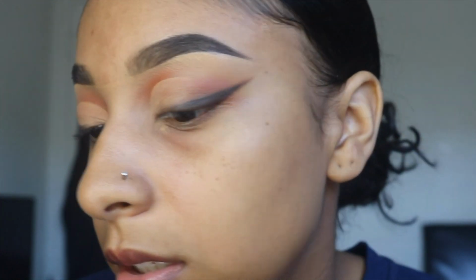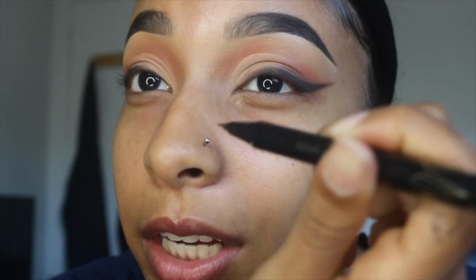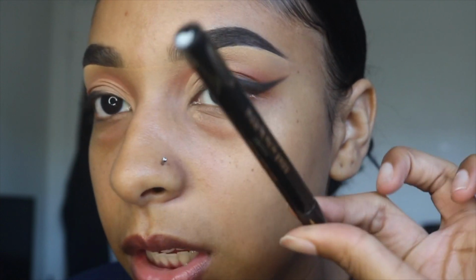Alright, y'all. For this inner corner eyeliner, I'm scared because I don't know what kind to use. So I have, if I can find it, hold up. So I have this Marc Jacobs liquid gel liner, which is super sharp. Or I could actually use a liquid pen, which I feel like would be easier because I could just stamp it on. And I would rather start small because this is really big and liquidy. So I think I'm going to use the Stila one.